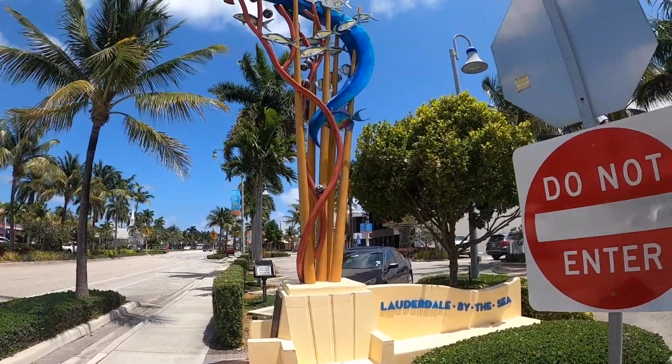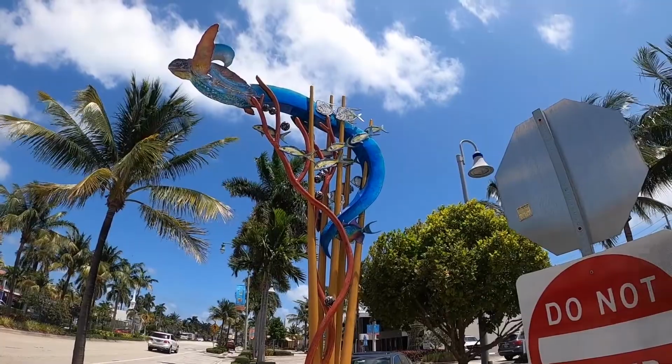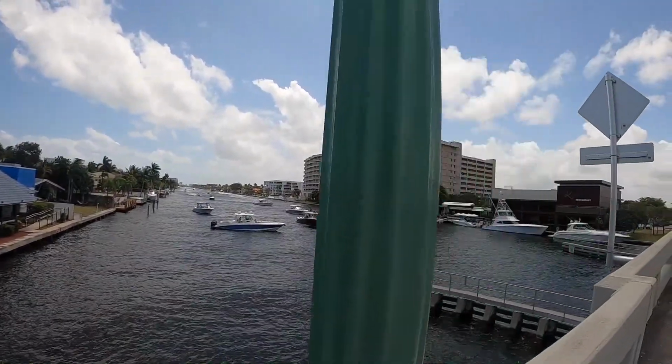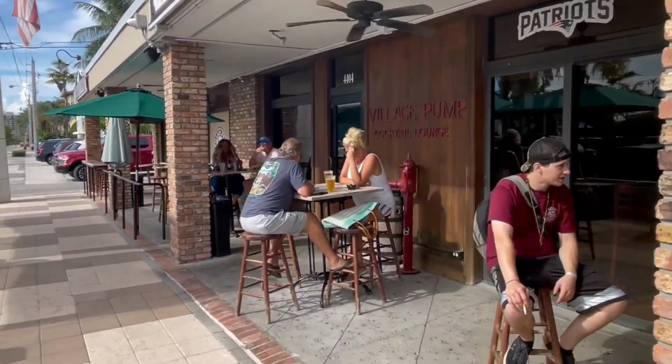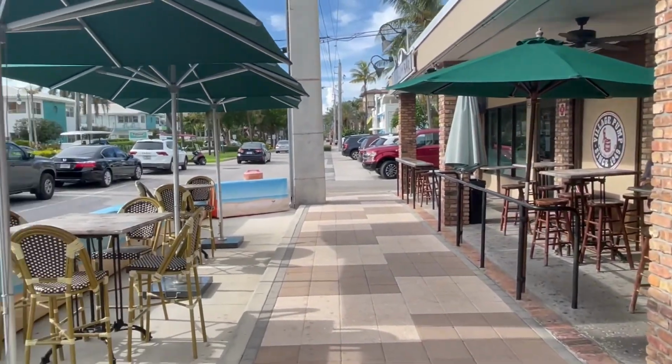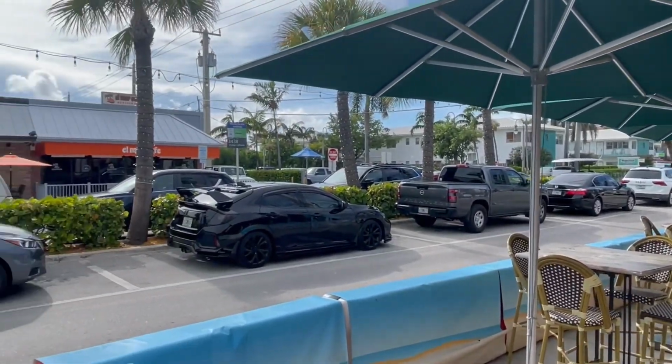Lauderdale-by-the-Sea is more than just great places to stay and great places to eat. From the Atlantic Ocean to the Intercoastal Waterway, with beautiful marine sculptures along the street, you'll also find a bunch of locally owned shops and places to hang out, like artisan jewelry, little clothing shops, boutiques with gift items, ice cream shops and bakeries as well.